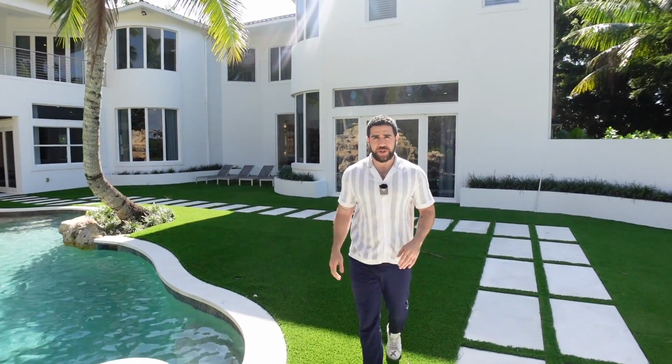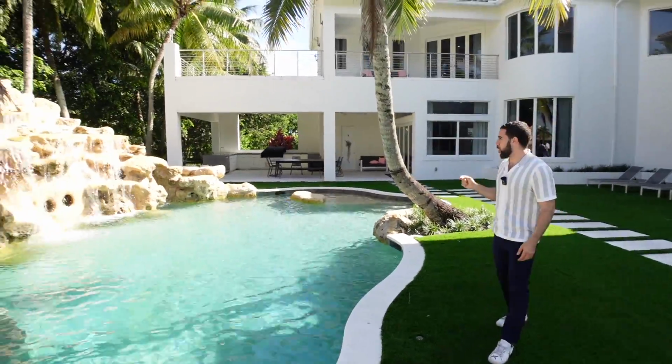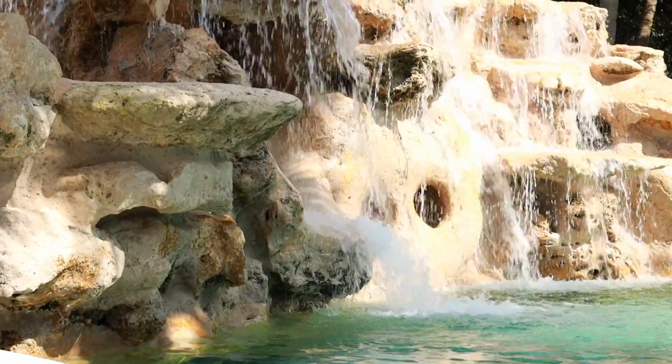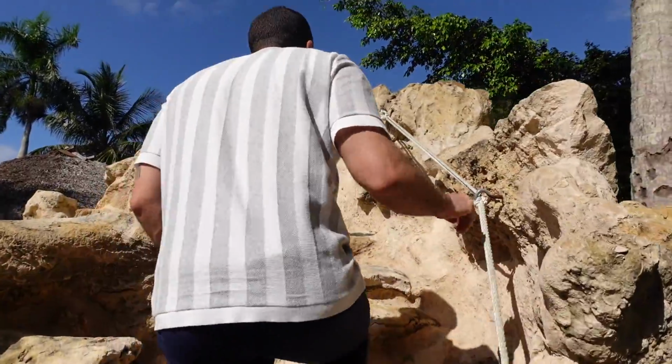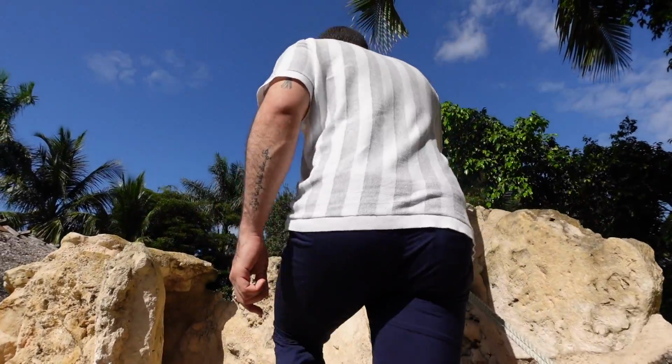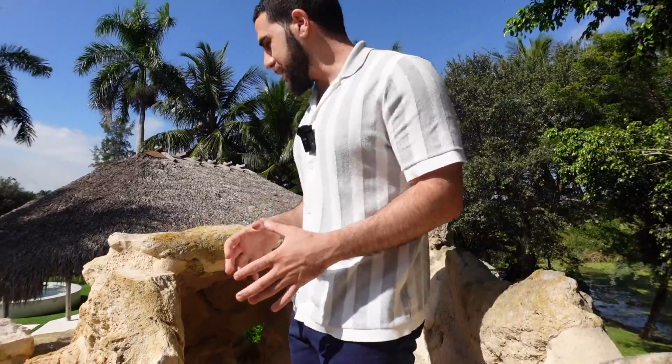Let's talk about the water feature now. So the water feature actually has a slide in it that you can go in, slide out. It's got a place where you can swim up, swim inside. And this is your slide. So you take this, you slide down, and now you're in Disneyland.